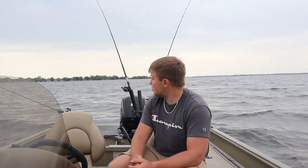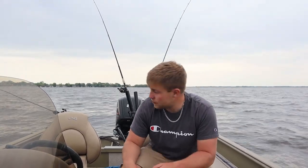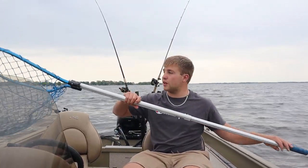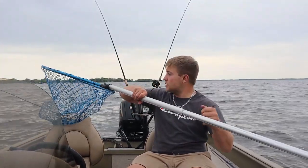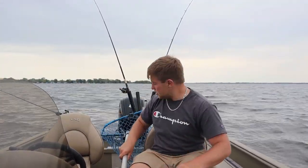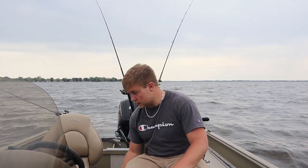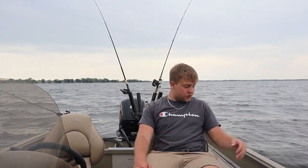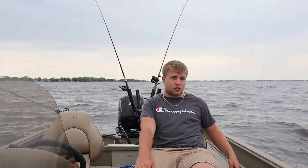So now that I've kind of broken down what we're doing here, I guess we'll just get after it, try to get some fish. I already got my net extended, so I'm all ready to go. I just got on the floor here and it stows away really nice. This part folds up and then this part closes in as well. So yeah, just gonna chill, troll some spots, and just switch out baits when I feel like it.